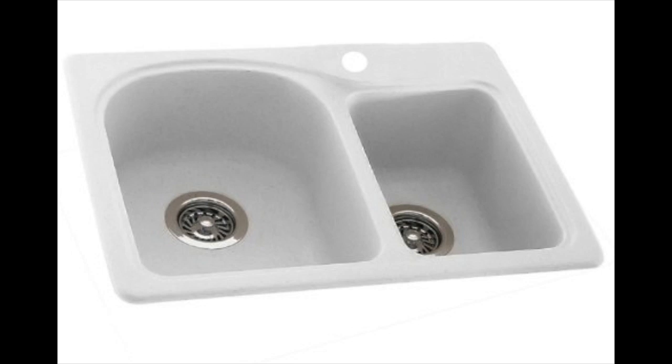The biggest issue with this Swanstone 25-inch by 18-inch Super Saver Double Bowl Kitchen Sink is that it takes on scratches and marks easily. The low durability will show within a few days of use. You'll quickly see silverware scratches and stains from cleaners. This is the worst white kitchen sink on the market, and you should avoid this white kitchen sink at all costs.